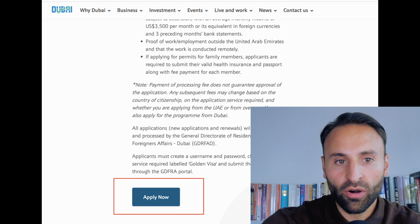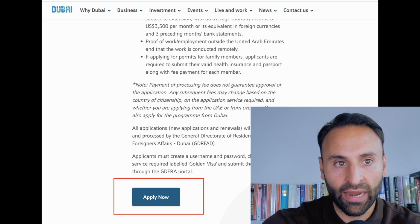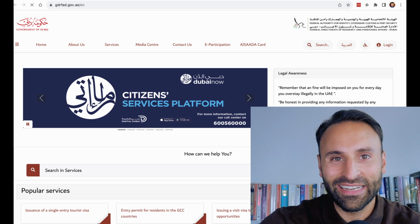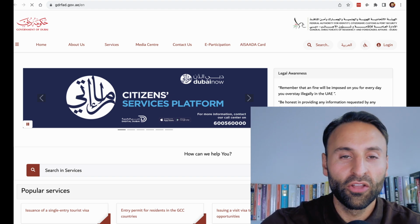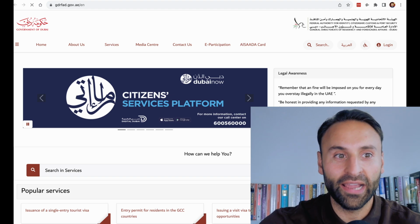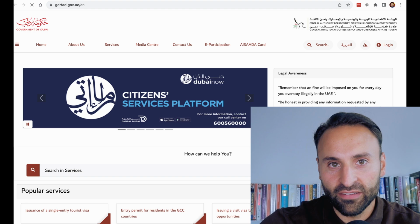Now, when you're actually ready to apply, this is obviously the website, but I will link to below and also the direct website. So you simply click apply now, and that will take you to this website. So this is the Government of Dubai Federal Authority for Identity, Citizenship, Customs and Port Security. It's also called the General Directorate of Residency and Foreigners Affairs in Dubai. So this is the place where you need to go for any visa requirements.